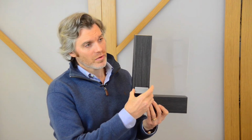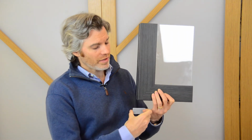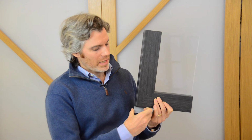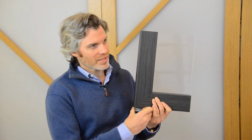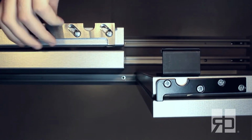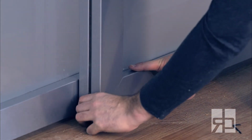So if there's two panels overlapping, they'll overlap perfectly here. You'll have two guides exactly in that space. So you never see the guide, and it's just a perfect little place to hide the guide for our guiding system. And how do you guide multiple doors? When we guide multiple panels, there's something similar to this, but it's shaped like a J, and it's mounted to each sliding panel. And that would ride underneath the adjacent panel. And so that's how we keep multiple panels together.